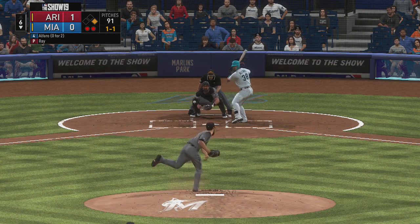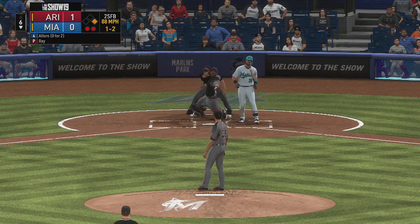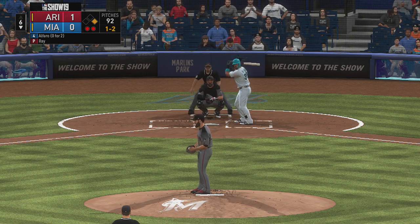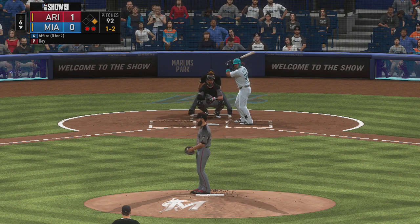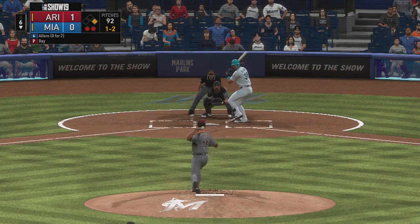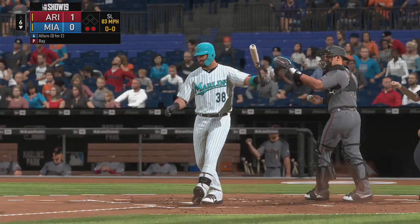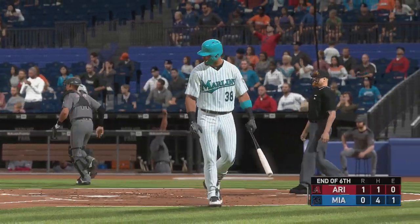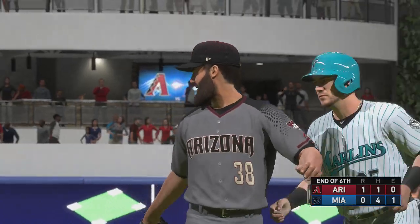The 1-1 is swung on and missed, and that's strike 2. 2 out with the man at first. And he struck him out, his 7th of the ball game, and that ends the inning. Marlins leave 1. They trail this one 1-0.